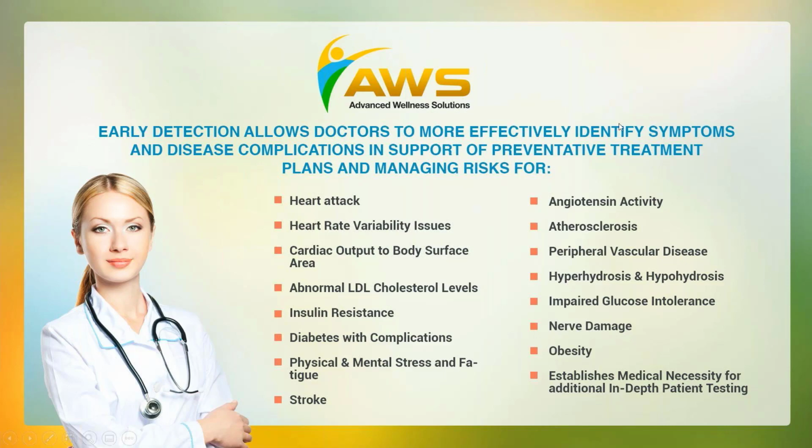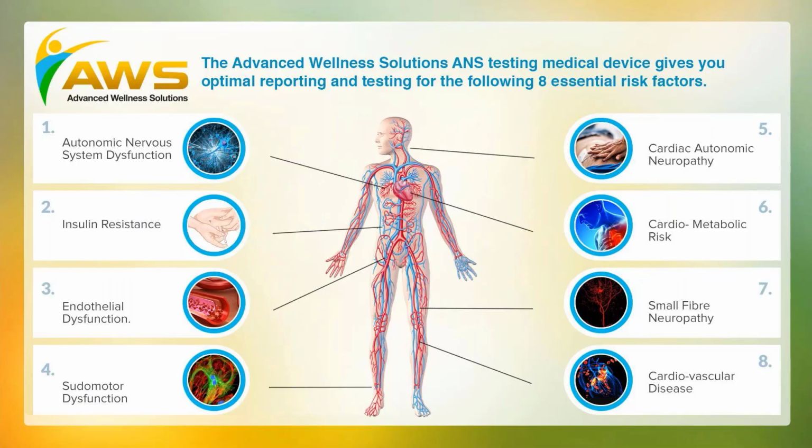Okay, wonderful. Thank you so much for explaining that. Michael, there are 8 major essential risk factors that determine these potential diseases in the body. What are they? Well, Beto, the first is autonomic nervous system dysfunction, which is a real foundation for determining diabetes and heart disease and other metabolic disorders.